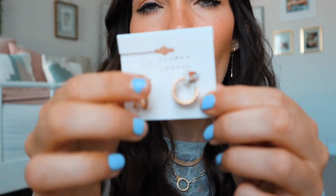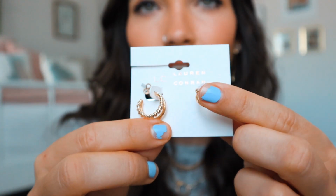And then these actually are also from the Lauren Conrad line. I love her stuff. I love her baby stuff at Kohl's. It's really good if you haven't ever checked that out. If you have any kiddos, it's the cutest stuff. Kohl's has quite a few things from there and I love it. But her jewelry is always really fun and pretty and kind of unique.